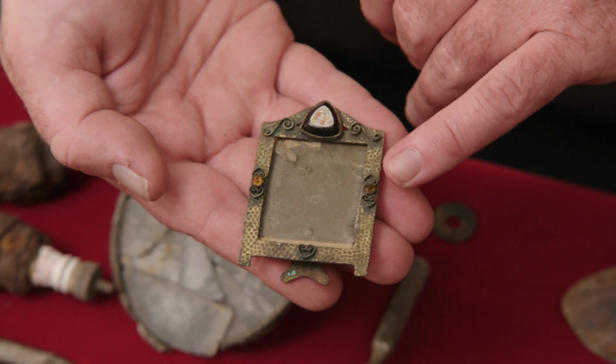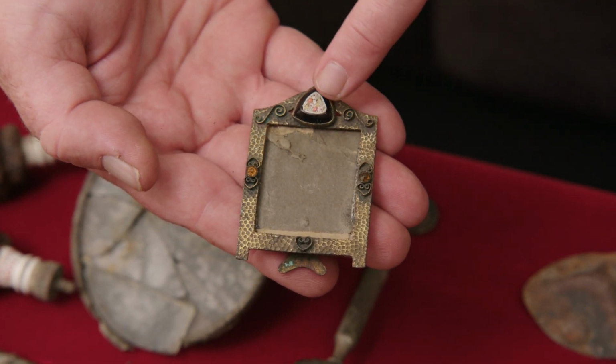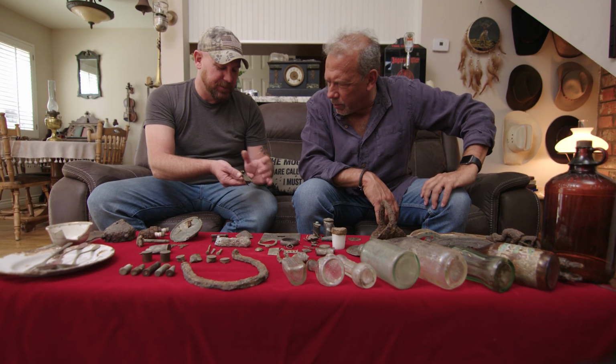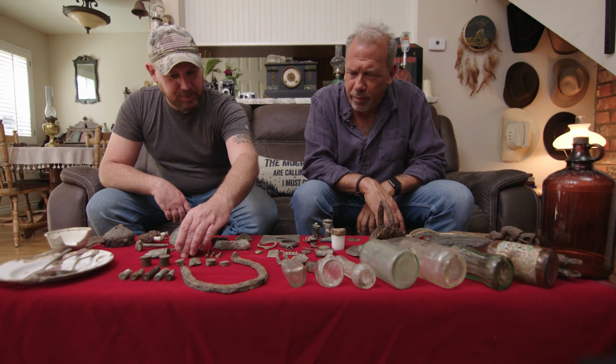But the front here, there's two small jewels, but this is a piece of black onyx that's been carved out, and there's tiny hand-carved flowers that were carved and inserted into that. And when I found it, there was actually still the broken glass in there in the frame. Wow. So a lot of stuff back then just ended up in the privy pits.